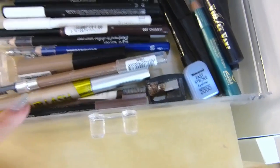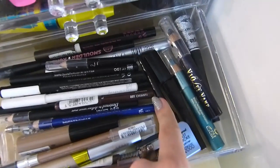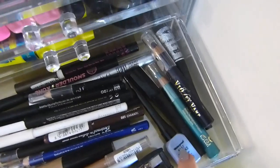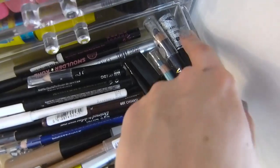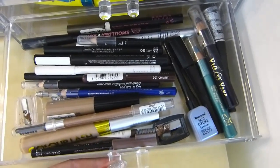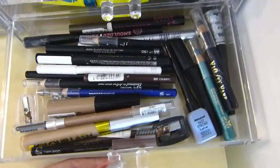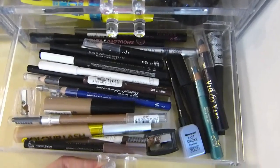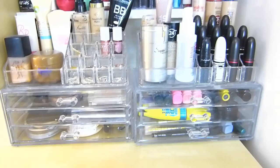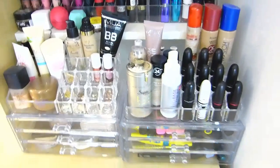I have a couple of other brow pencils here, then a few other more daring colours of eyeliner, and a couple of liquid eyeliners in the little pots here, and then a glittery silver eyeliner there, which I have had since I was about 12, and I still have it for some unknown reason. So yeah, that is my eyeliner drawer. So that is everything that is in these acrylic makeup containers at the front.